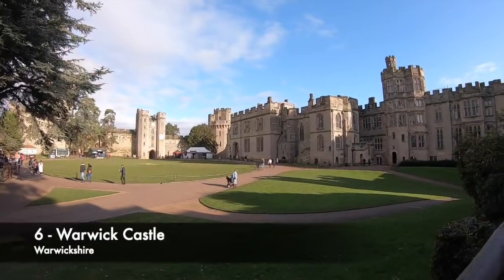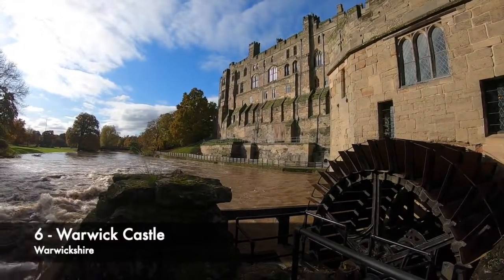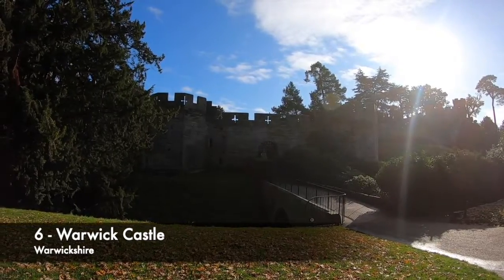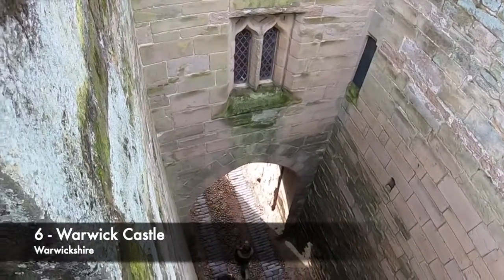Inside the castle's walls are a number of tourist attractions such as a maze, falconry shows and a trebuchet which is usually fired. The structure of the castle is very impressive, featuring a huge barbican and gatehouse equipped with murder holes that would have acted as a brutal method of defence against invading troops.